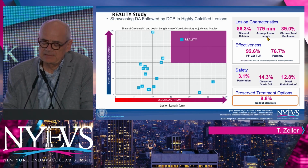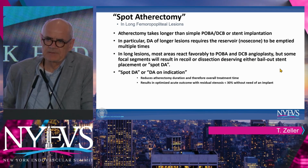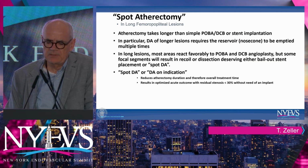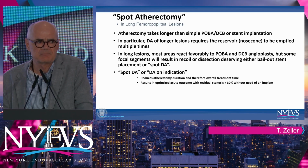Whether it translates into longer-term benefits, that has to be determined. The problem is, if you are dealing with very long lesions, 20 or 30 centimeter long lesions, atherectomy is a painful procedure.